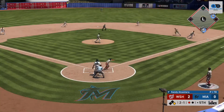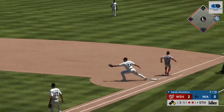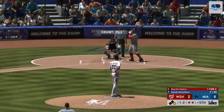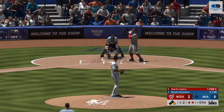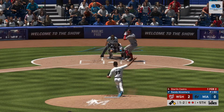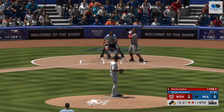In now, Adam Eaton. Swinging, a ball hit on the ground. The second for 1. But 1's all they were ever going to get, and the inning will continue. The batter, number 40, second baseman. To the plate now, Starlin Castro. Count is even at 2-2 to Starlin Castro.